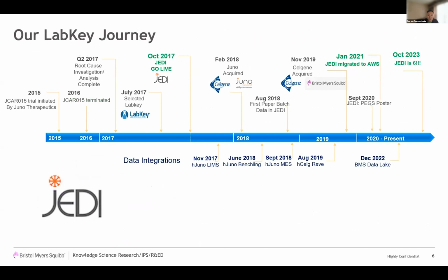So here's just our timeline of our journey with LabKey. As I mentioned, back in 2015, JCAR15 trial started, and it was terminated in 2016. And then root cause analysis was complete. And in 2017, we selected LabKey software and implemented JEDI program. And then Juno Therapeutics was acquired by Celgene, and a year later, Celgene was acquired by Bristol Myers Squibb. So throughout these acquisitions, JEDI program was expanding and continued integrating with various institution systems at Celgene and Bristol Myers Squibb.